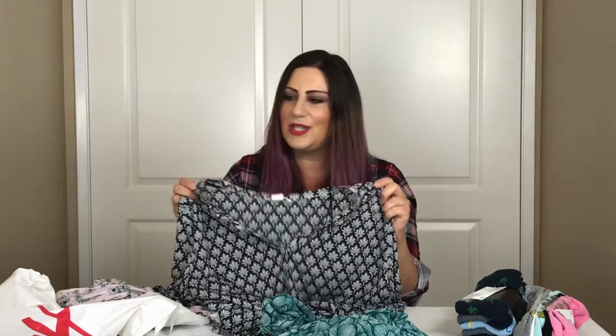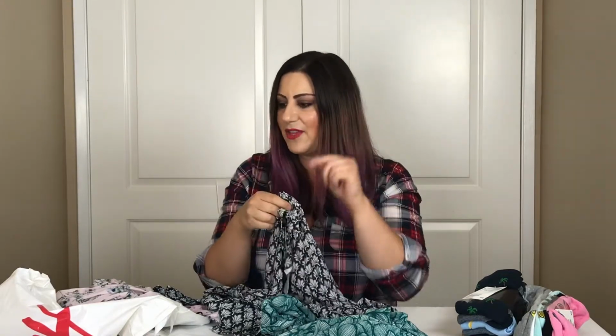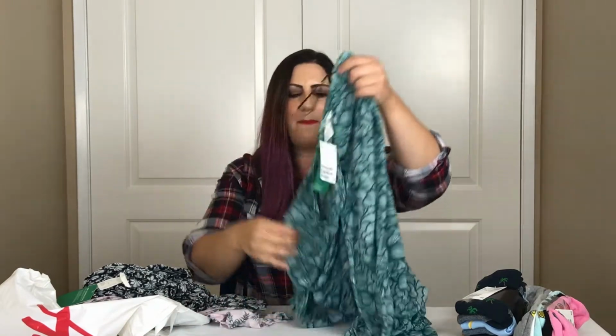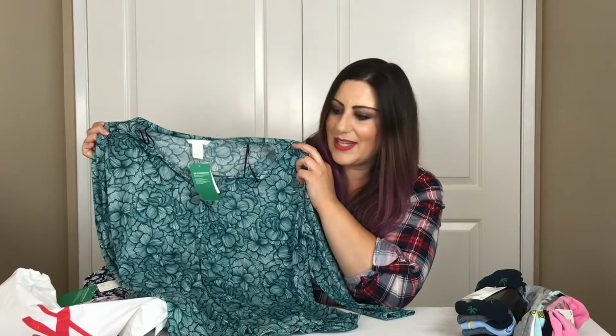And I think this gives you just so much versatility. Even though these three shirts are the same exact style, because the prints are so different, people really wouldn't think you're wearing the same shirt. So again, another feature that I love about that. And then this one, which is a much bigger floral print with really vivid colors.